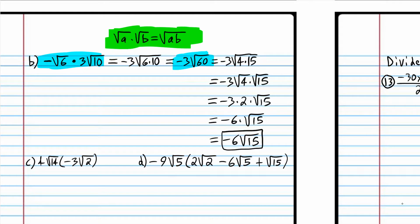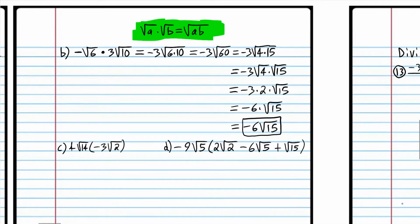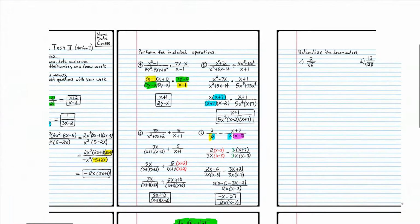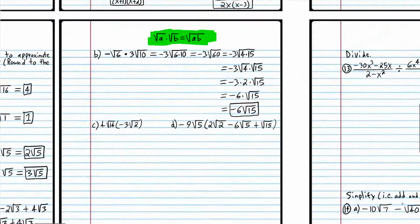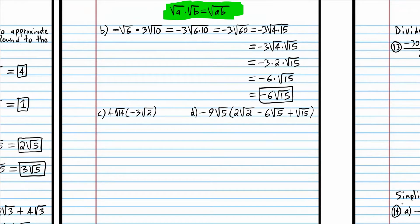But just be aware that you need to conserve your energy while you're doing this test. So you want to jump forward on these particular problems if you can. Now, please understand that does not apply to these problems. You have to show all this work on these problems. But with the roots, you can jump forward on a lot of these problems. So if you got part B right, good job.